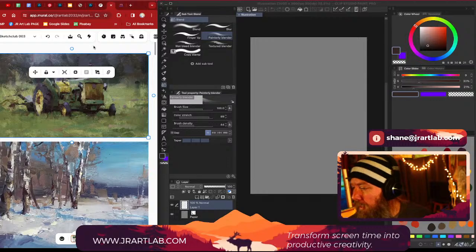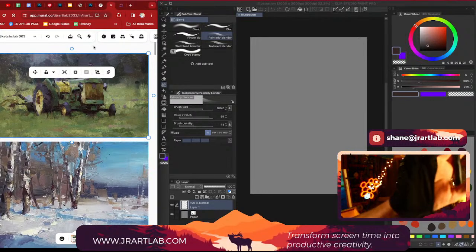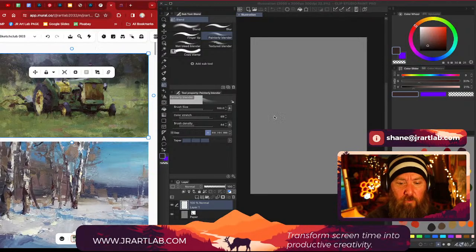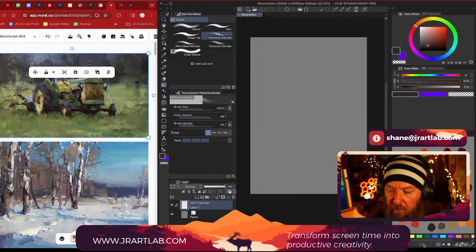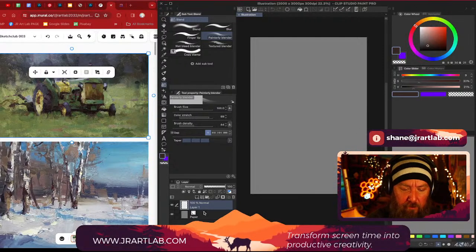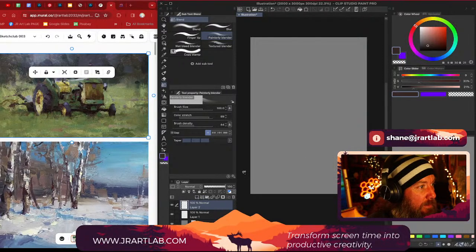Now, where's my pen? There we go, we've got a pen. Now, I also have one of these little gloves. If you check out Amazon for these little guys. All right, so we are painting here. I'm going to clear the palette. So we've got our little mixing palette over here. We've got our gray background. We've got our first layer. Let's give ourselves a couple of little layers.